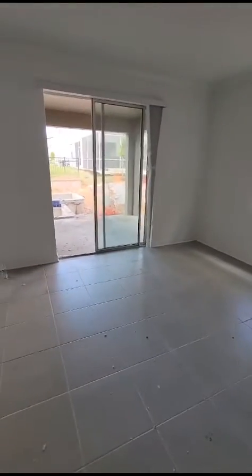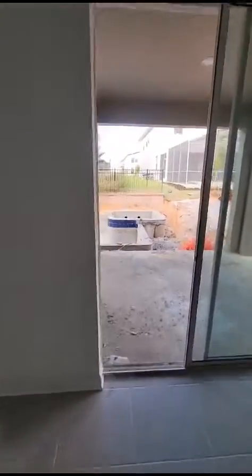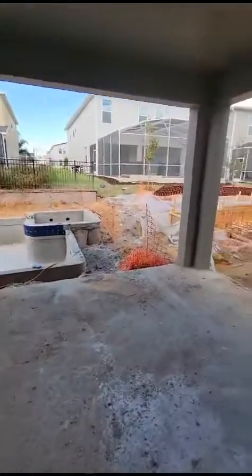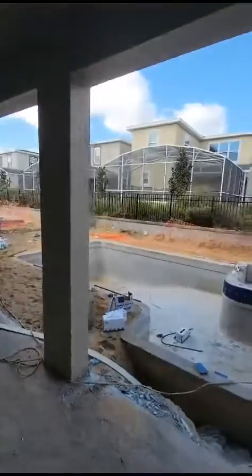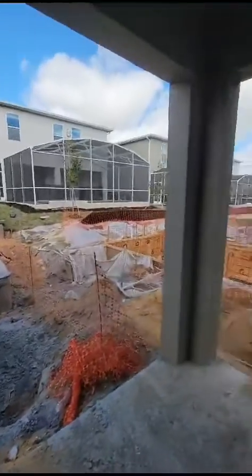You have the dining room and then the family room, and then the view in the back. So all of these homes come with the pool and the spa, heated pool and spa. So here's your view in the back. Very quiet and peaceful today. The weather's nice, finally getting cool.